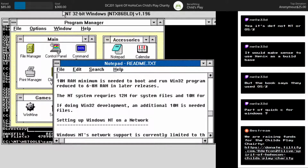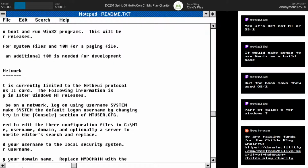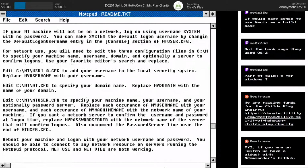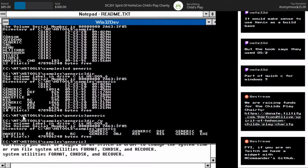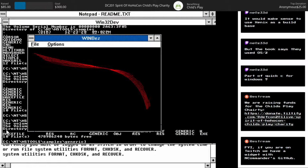So this is setting up Windows NT on a network. So apparently network support is actually usable. Yeah, so it does only support the NetBIOS, NetBEUI protocol, yada, yada, yada. So it uses NT user, start server, must be logged in as system. We should check to see if the format command... Oh. Keyboard checked out. No, it didn't. Hold on, wait a minute.